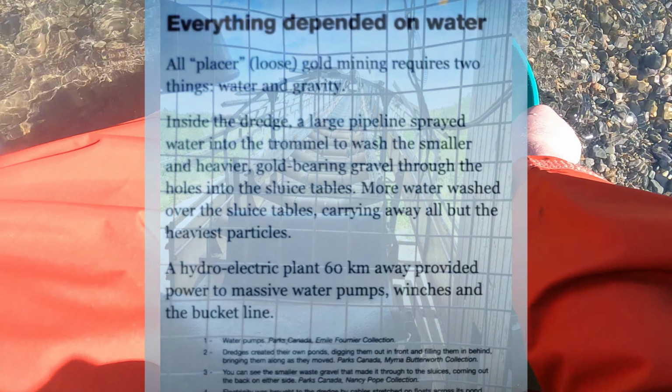The theory being, it's right on the downstream edge of the boulders, just up against the base. I guess with high water, the water comes rushing through here, and there's little back eddies behind the boulders. So it's almost like a sluice box, a natural sluice box.